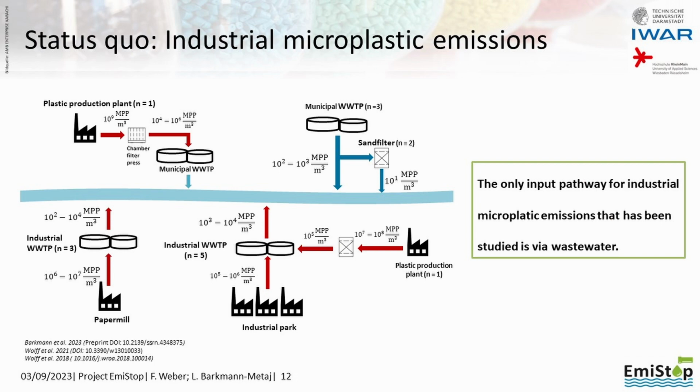We know that those measures are very effective because we did a lot of research on several industrial sites. We investigated plastic production plants, plastic logistic plants, etc., and even big industrial parks in Germany. Besides, in my current project, we investigated non-plastic production facilities like paper mills. As you can see, the concentrations of microplastics are very high in the raw wastewater. But a pre-treatment of this raw wastewater can reduce the microplastic concentrations by about 90 to 99%.